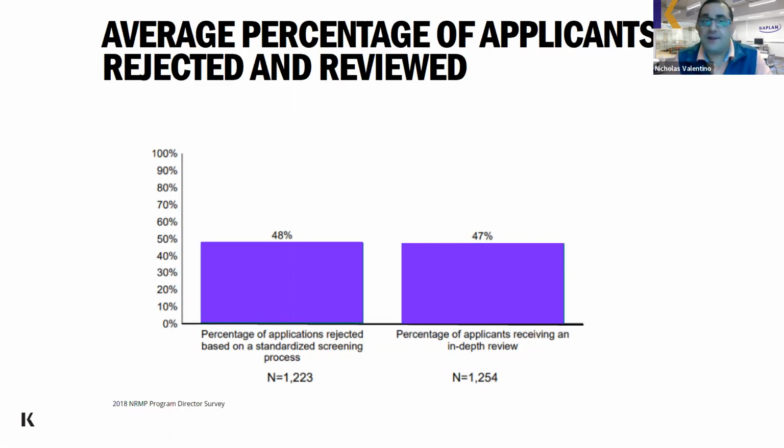Every program can create their own filters. So they ask program directors, of all the applications that you get, how many of them do you reject versus how many of them do you give a full in-depth review? So you can see it's about half. About half of the applications get filtered out. And then the other half, program directors are digging in and they're looking at your experience, your letters of recommendation, and then they're going to decide who they want to choose for an interview.